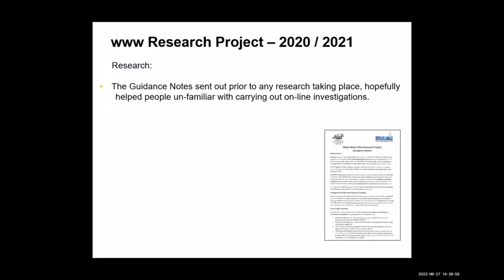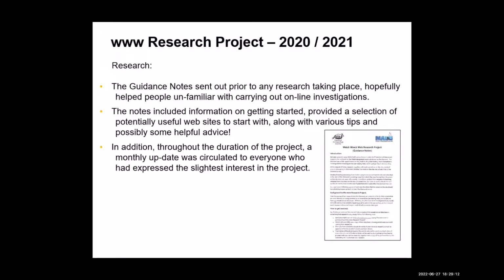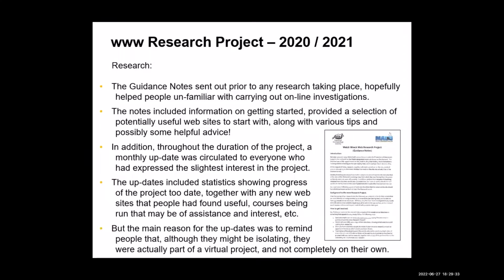So the guidance notes that I mentioned were set up to try and help people who are unfamiliar with carrying out research, particularly online. They included notes on possible websites to help them get started, along with tips and other advice. Throughout the project, once a month, I'd circulate to everybody who expressed the slightest interest some updates on stats, so how the project was going, any new websites that people had found useful, and any assistance we could offer. But mainly it was there to help people through COVID, because that was the whole initial purpose of the project, and remind them that they might be in isolation, working from home alone, but actually they were just part of a virtual project and they were not completely on their own.